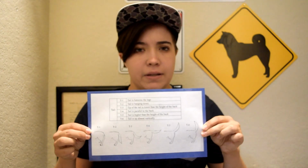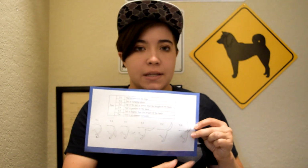This is a really simple way to remember what parts to look for on a dog to see what they're actually thinking. Parts of their body will convey the emotions that they have inside. So let's start with T, tail. Tails are very important to look for in a dog. Here we have a little diagram of different positions that the tail can be in.